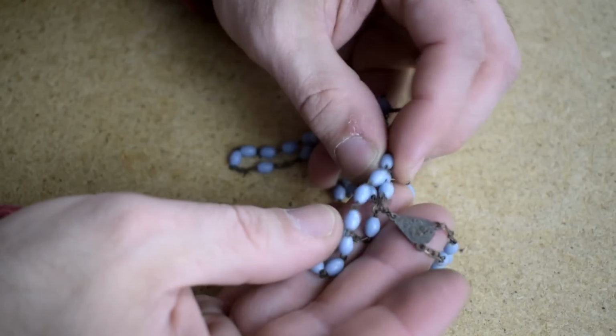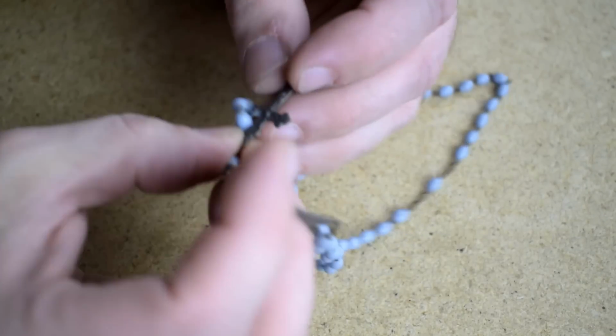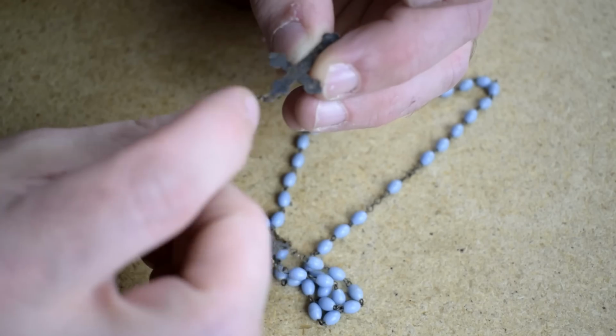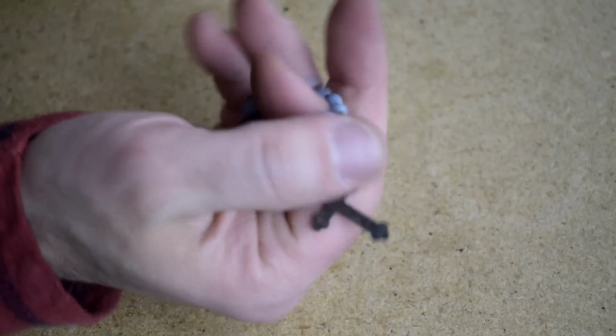These are some kind of weird glass beads. This one's an Italian version. It may be sterling. I don't see any marks, but I haven't looked at it super closely. Sometimes they're hidden in the design. But again, $1 for this one. I'll probably get 14-15 bucks out of it. Let me show you the better rosaries now.